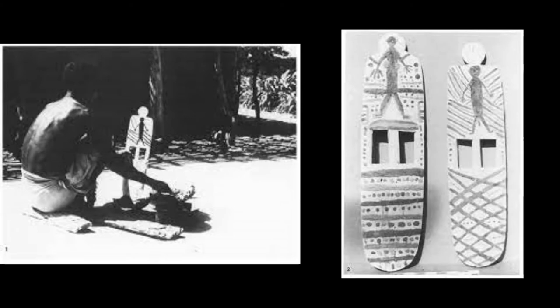A wooden shield is made for each of the two twins, and the shields are decorated with ochre paint with the intention of representing the twins fully grown and healthy to magically bring that state of affairs about. As well as the initial ritual following the birth, further sacrifices are made throughout the life of the twins to ensure their ongoing protection.